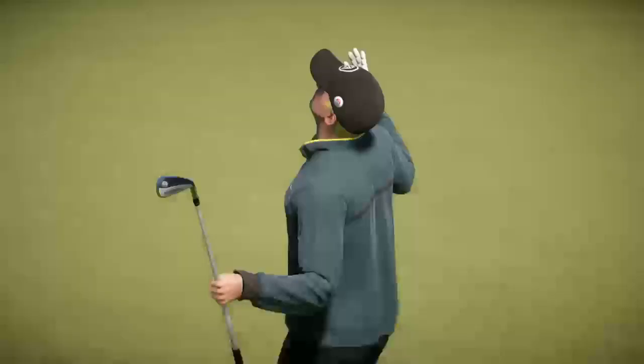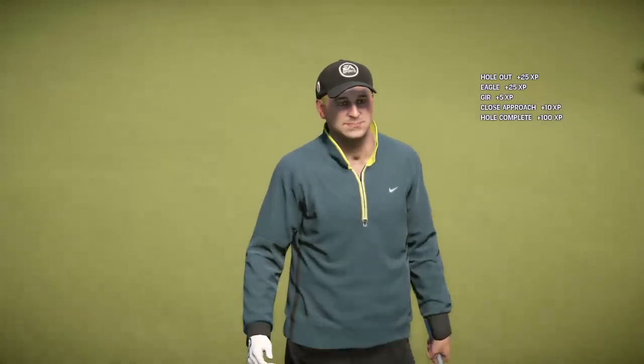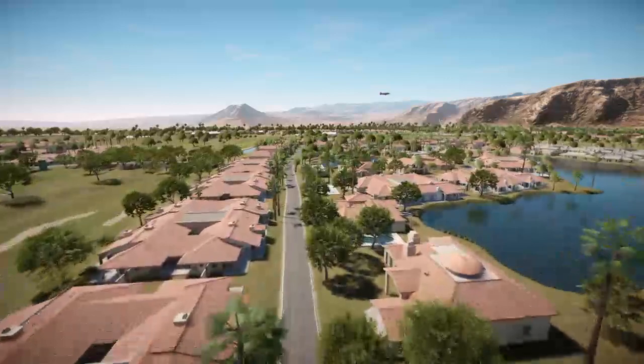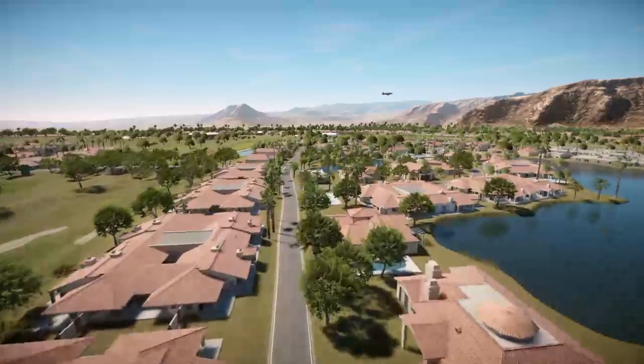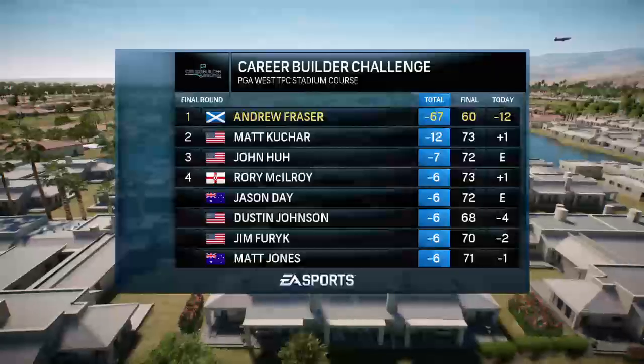This looks like it's going to find the target. Well, how do you like that? He's holding. Just a phenomenal play right there. That's why you play the game, to stack up the wins. Great effort right there.